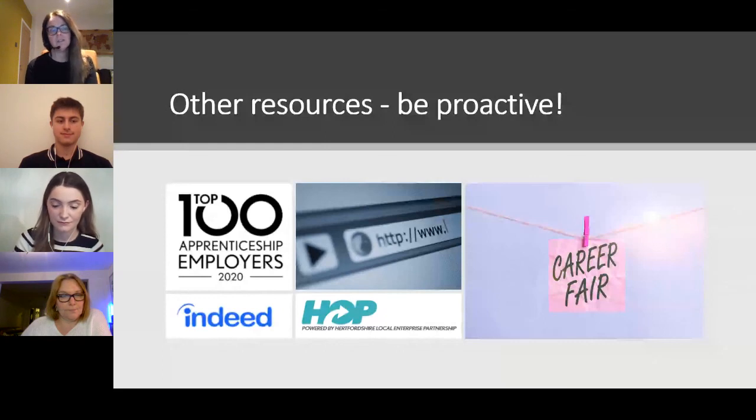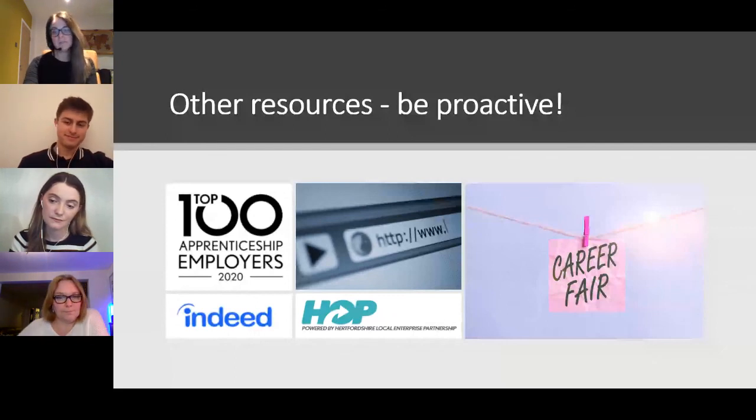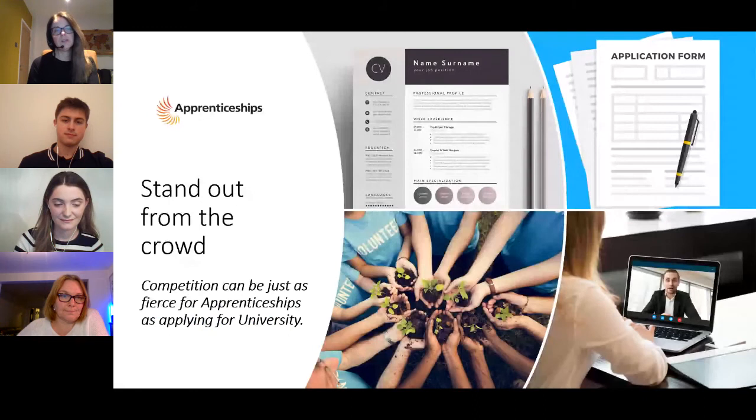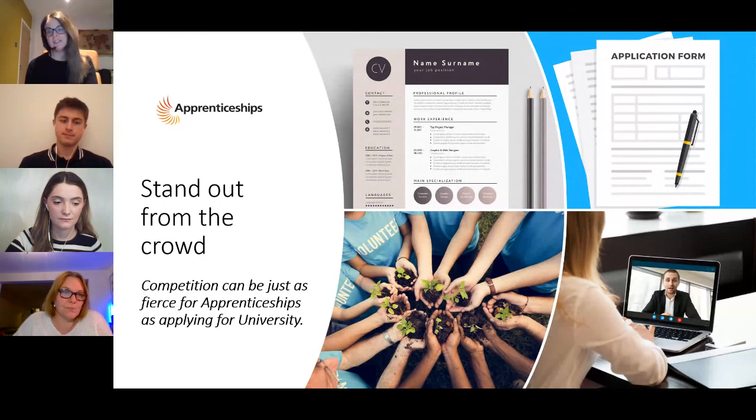In terms of apprenticeships, maybe look at the top 100 apprenticeship employers. It's a published list. It will give you some clues as to which employers do apprenticeships really well. And again, come and speak to us if you'd like some more ideas about where else to look and what else you can do. So in summary, one of the things that you can talk to us on our table about is making sure that, regardless of what you choose, you do work to stand out from the crowd. I can't emphasize enough the importance of work experience, the application process, interviewing techniques, and completing your research, of course.